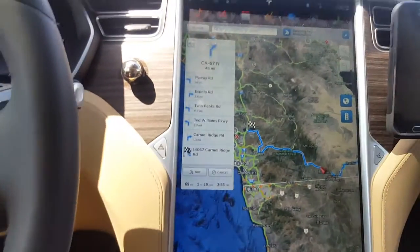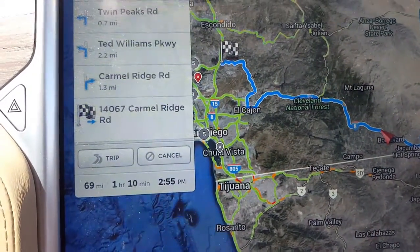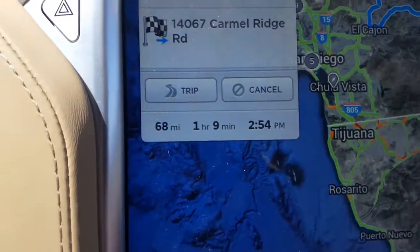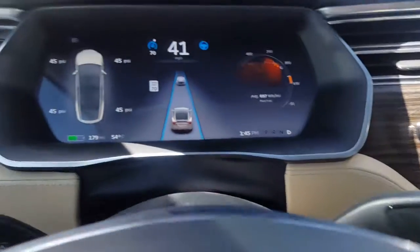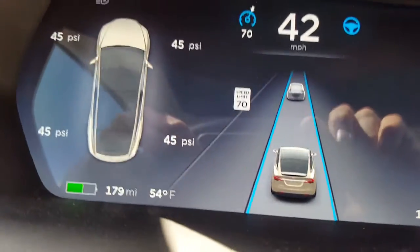Okay, here we are. We're going uphill, as you see. It's very windy. Coming back to San Diego. Got 68 more miles to go. And as you see, I've got 179 miles of distance.